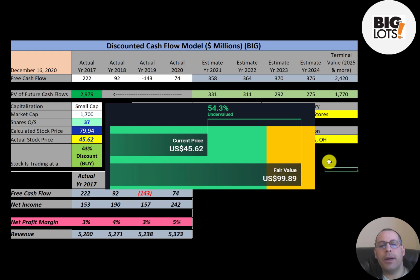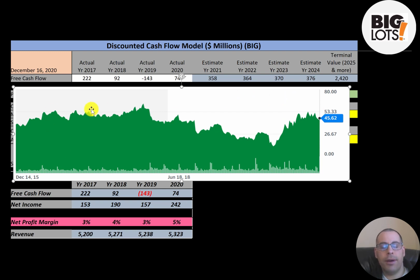Simply Wall Street is even higher than me. They're at $100, so they're saying the stock is even more undervalued. This is the stock price the last 5 years, and it was steady for a couple years, then started to dip for about a year or two straight. But once coronavirus came, this stock went way up. Their store sales have been doing really well during COVID.